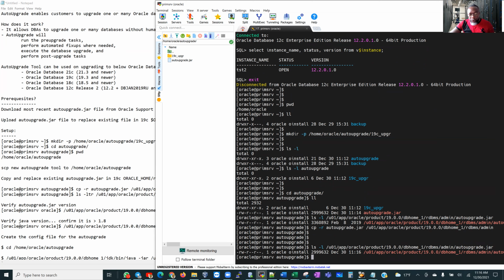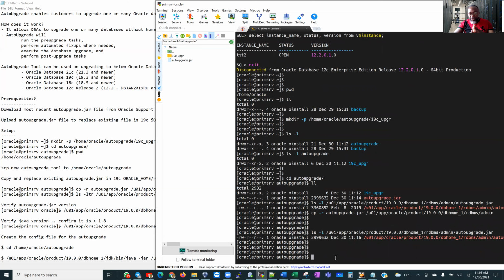Now, in order to make sure that we are working with the most recent version, I would like for us to check, because there are two things that come into play. You want to make sure you check the version of your autoupgrade jar file, and you want to make sure that you check the version of your Java, because for this to work, we need Java 1.8 and beyond. So if you still have Java 1.7 or below, you might want to update that. And you can look for documentation on the Oracle website on what you need to do to upgrade your Java.